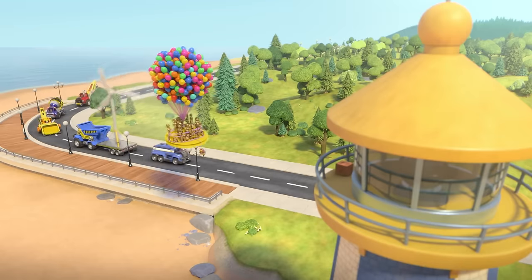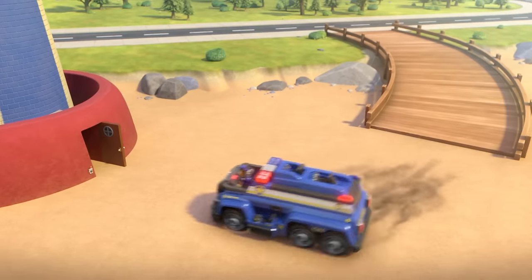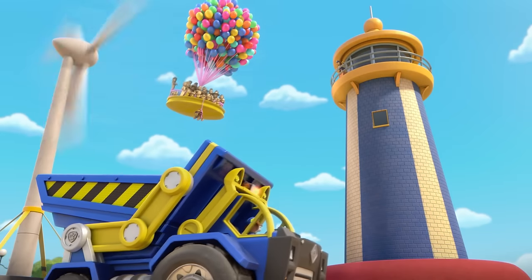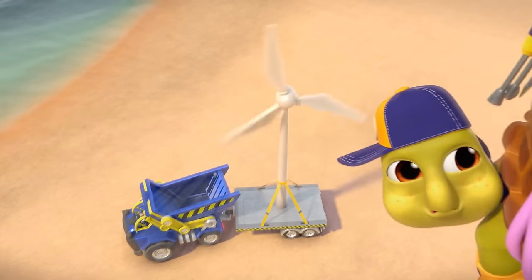Chase! Lighthouse! Straight ahead! One turtle with a statue headed your way!